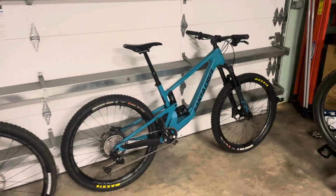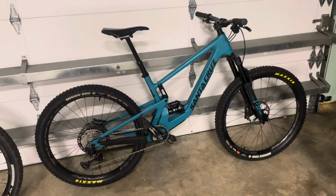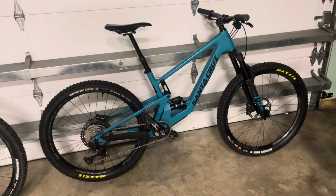I'll be selling this bike. I might be keeping it for my son. He's kind of young though. He's only 11. This is a medium frame, so he's got a couple years.